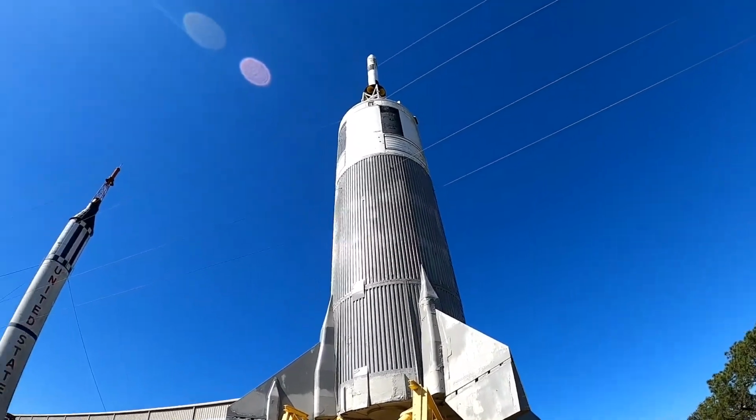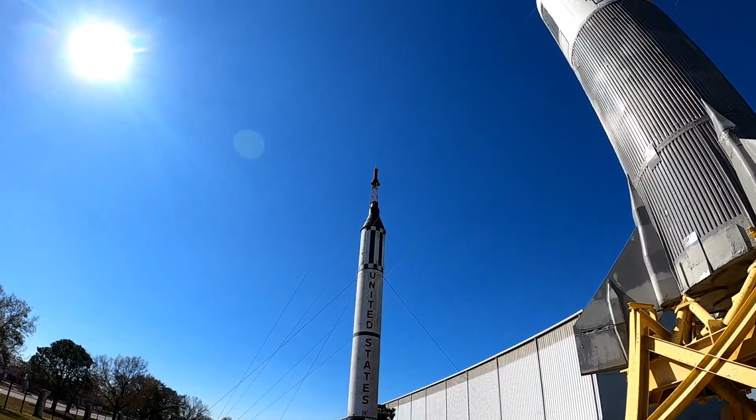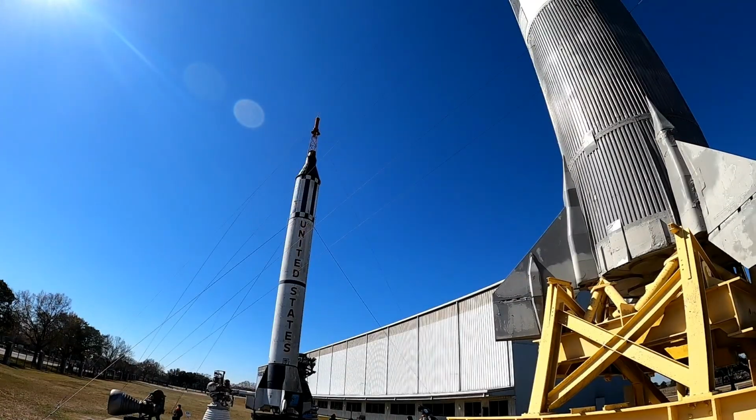The Mercury Redstone was the first American crewed space booster. It was used for 6 suborbital Mercury flights from 1960 to 1961, and it culminated with the launch of the first American to be launched in space.